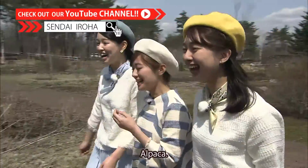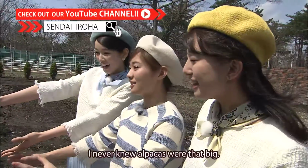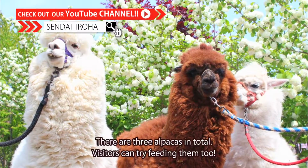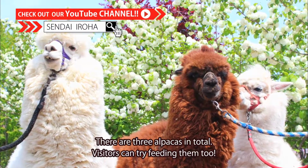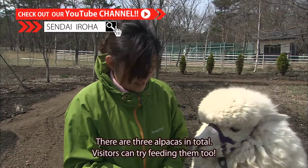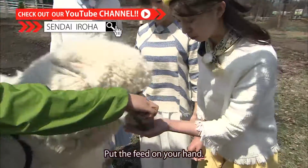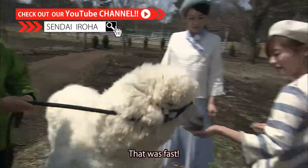Wow, they're big! Alpaca! I never knew alpacas were that big. There are 3 alpacas in total. And visitors can try feeding them too. So put some feed in your hand. Wow, that was fast.